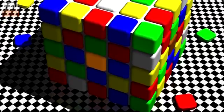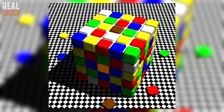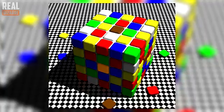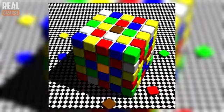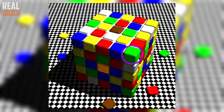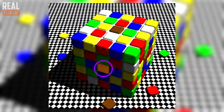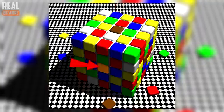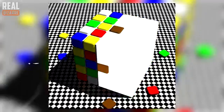Take a good look at this cube made of smaller cubes and tell me how many colors it's got. Don't rush. Remember, you can always pause the video if you need more time to think. Most people would say there are 7: white, yellow, green, blue, red, brown, and orange. But in fact, it's an optical illusion. The brown square at the top middle and the orange in the front middle are of the same color. Look.